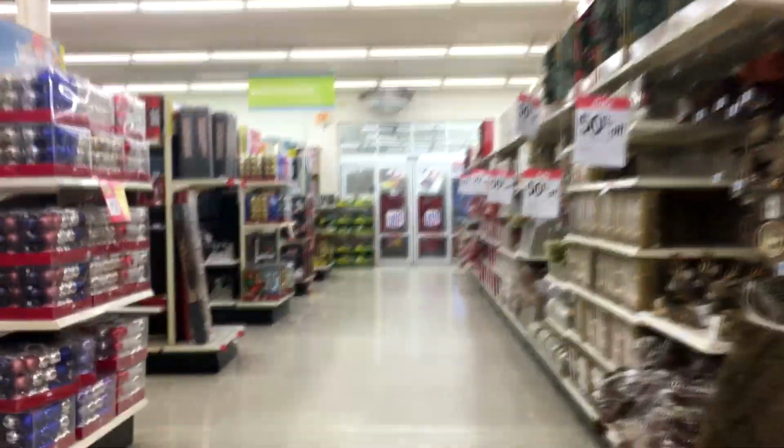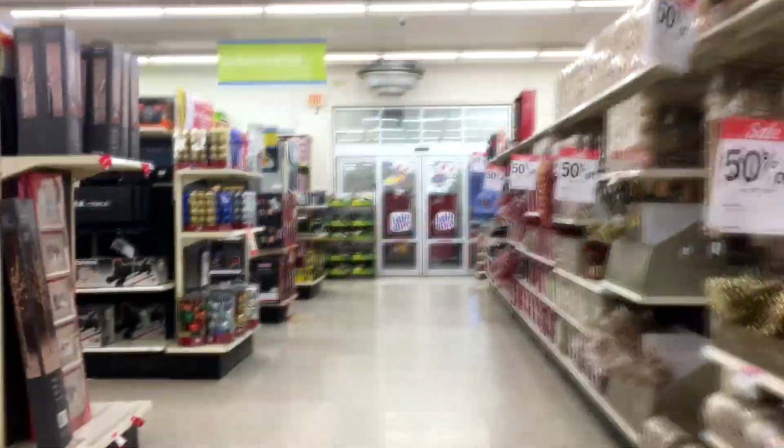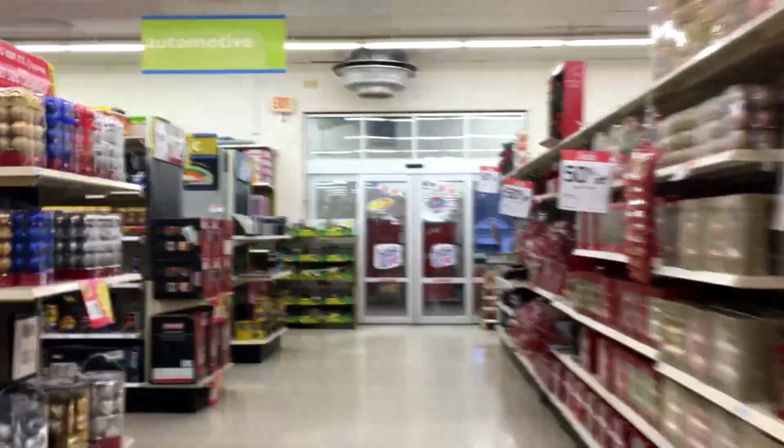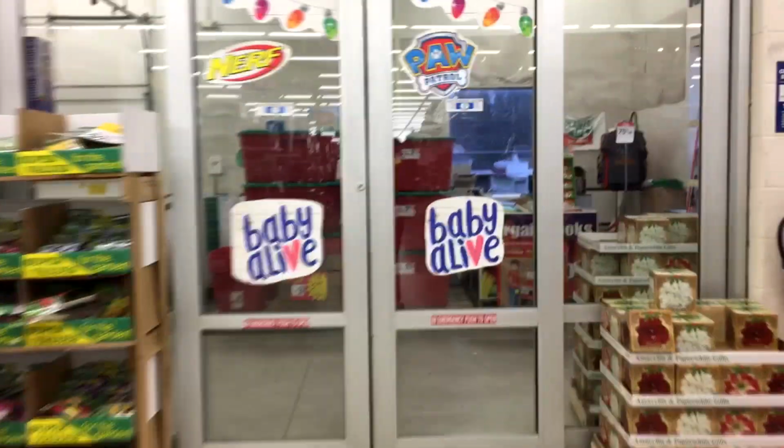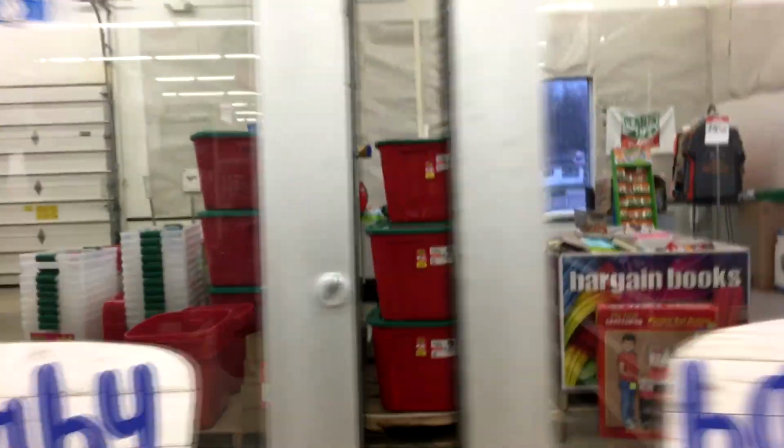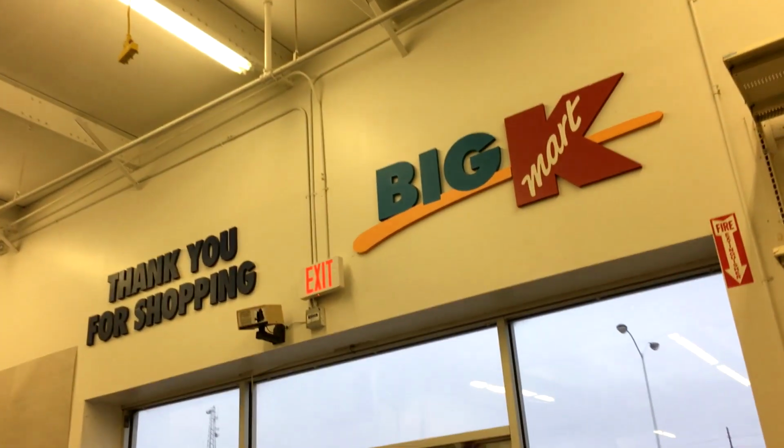We got automotive up here on the left, and I believe this was the garden center, walking out through these two doors. I really didn't expect them to come open, but then they did, so I thought that was cool. There's your big K sign up there. That's funny, I didn't really think about that. We still got the big K sign right here, as well as in the front by the registers, which you're going to see when we leave. But they changed the main sign out front.